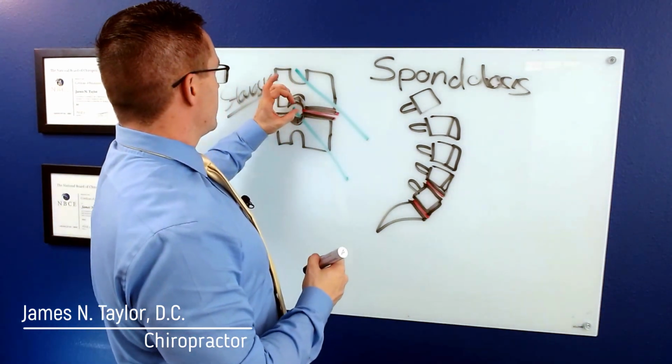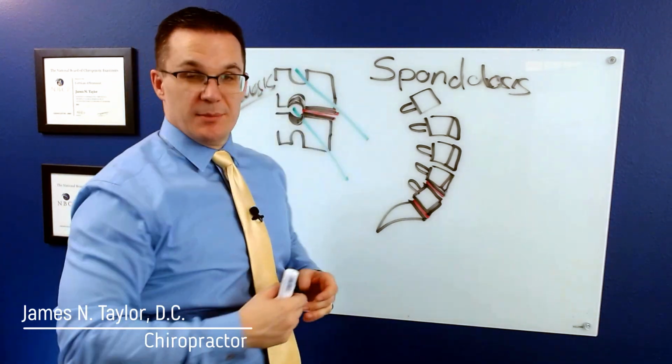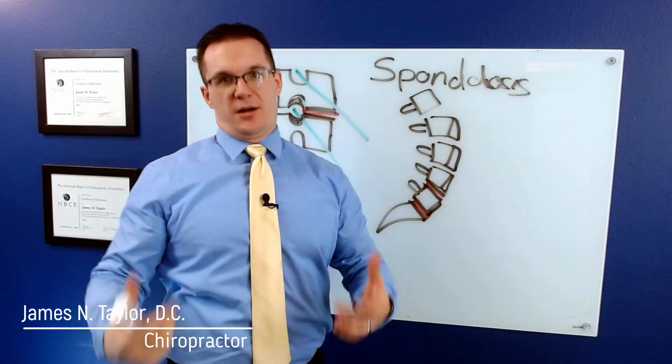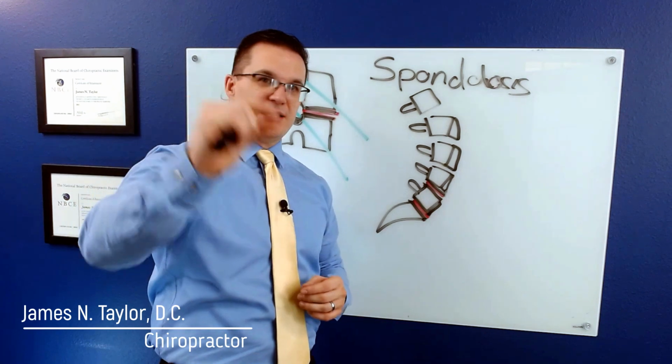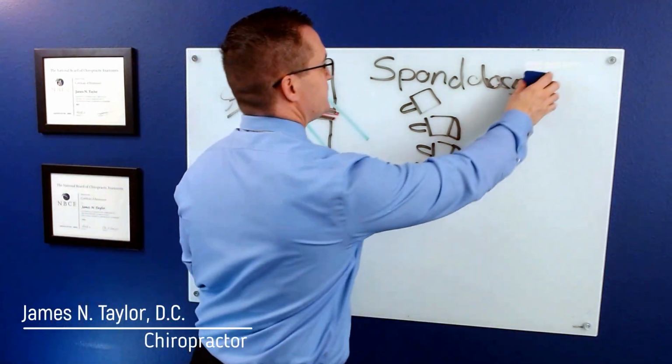So we can get stenosis of these holes here where the nerve comes out. We can get stenosis of the spinal column itself. But going back here, spondylosis: arthritis of the spine, degeneration of the discs, shrinking disc height, pinched nerves. Next word.